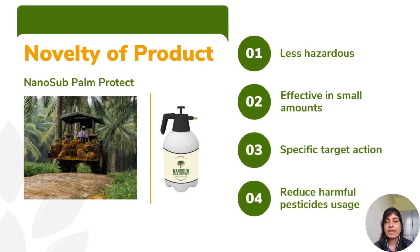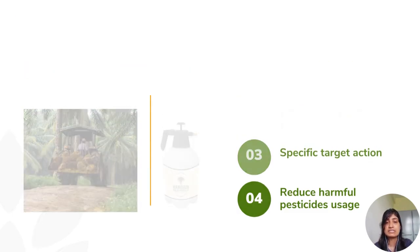Now I'm going to describe the uniqueness of our product, the NanoSub Plum Protect. NanoSub Plum Protect is less hazardous compared to chemical and other traditional pesticides. It is very effective in small amounts, which helps to reduce the cost. This pesticide targets only the specific pest and will not harm other animals. It is also helpful for the environment, very user friendly, good for the environment and animal health, and reduces harmful pesticide use.